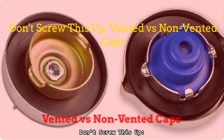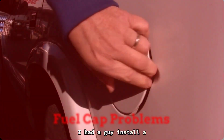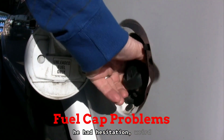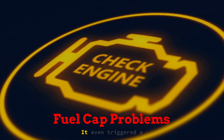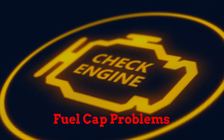Don't screw this up. Vented versus non-vented caps. I had a guy install a non-vented cap on a truck that needed a vented one within a week. He had hesitation, weird idle, and a check engine light. The tank built up so much vacuum, the fuel couldn't flow right. It even triggered a soft misfire and wrecked his combustion timing.